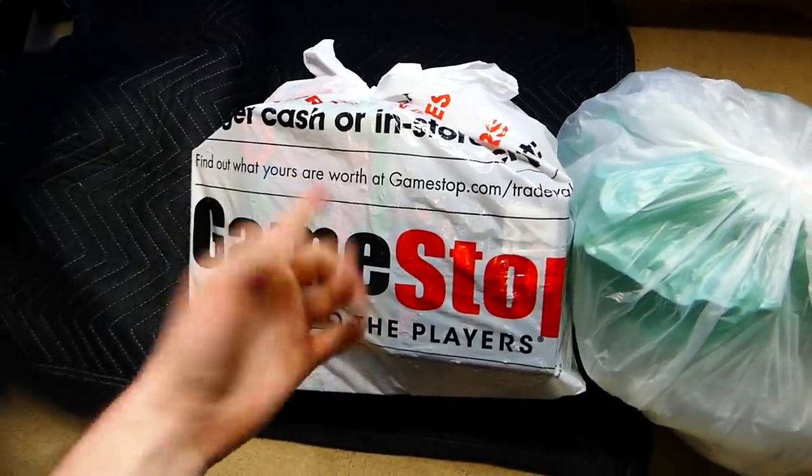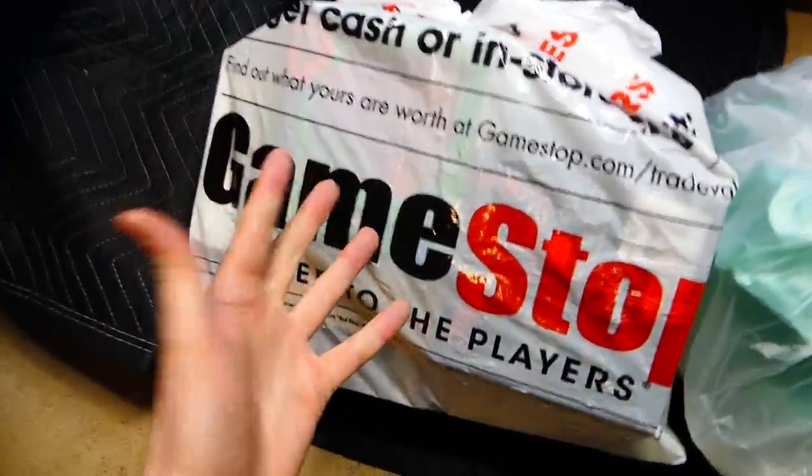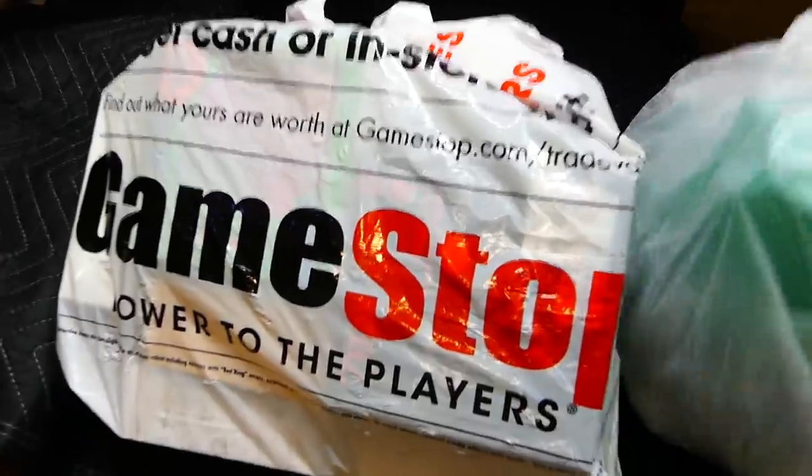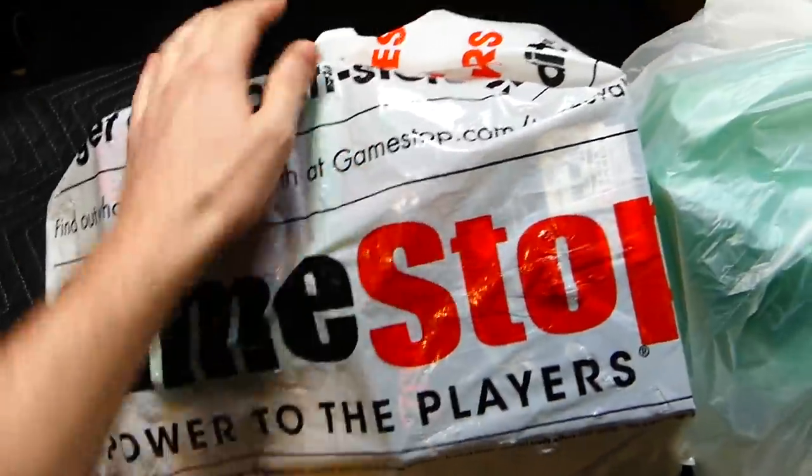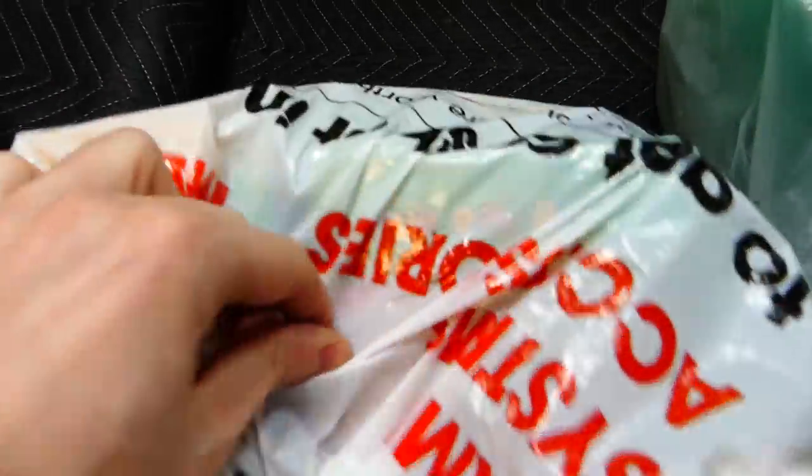And let's get into, I guess, the GameStop bag first. They're both from GameStop, just the one that actually says it. I'm so nervous. Let's just rip into it, I guess. Here we go, we got a hole right here. Let's try to open it from here. It's really hard to open.